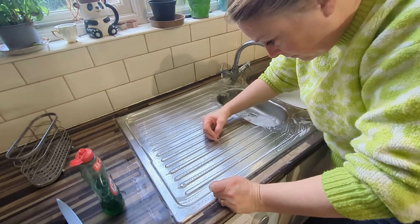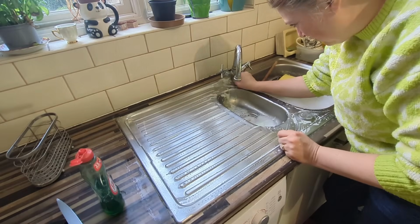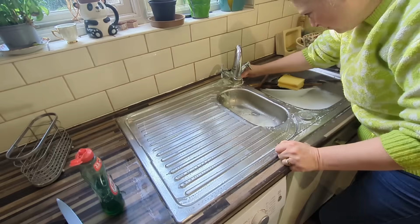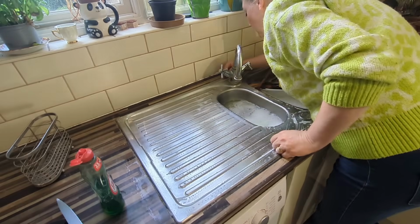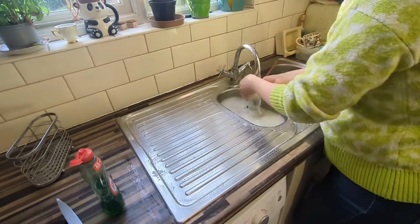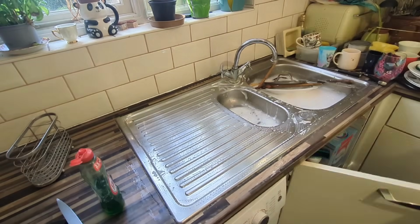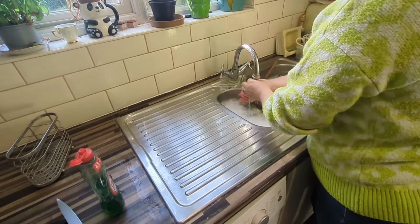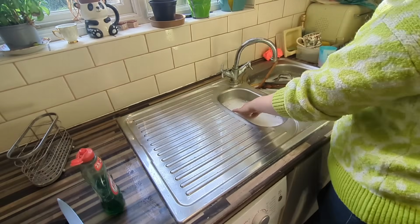So you can see there I was just cleaning the draining rack. You couldn't actually see on the video, but it really needed a good clean. There were some marks that I struggled to get off, so I used a small cocktail stick just to scrape the top, which doesn't damage the stainless steel, but it does mean I could get that kind of mark off. I also used that around the taps where I'd got some lime scale that had built up.